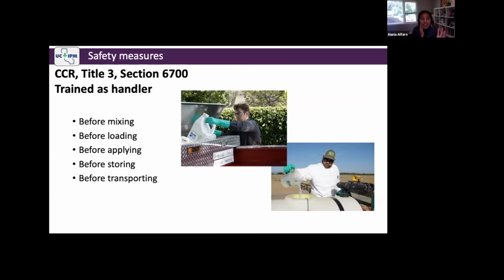Before you do any of those tasks, you need to be trained. And that is a code section that tells you what the requirements are. Before disposing, that brings up a very good point. Yes, because if you are moving a container that has been opened, you need to have been trained as a handler. So if you're disposing of something, that container most likely has already been opened, and then disposing is also considered a task a handler would perform. And thus that individual needs to be trained.